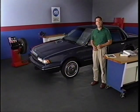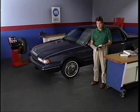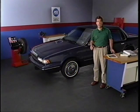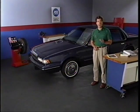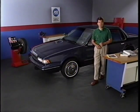This month's program focuses on vibration diagnosis. The Know-how Reference Manual has all of the information about vibration necessary to diagnose vibration in any Buick. While in this video, we're going to concentrate on vibration specific to '94 to '96 Centurys.